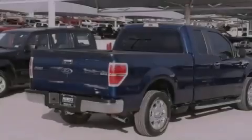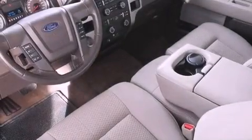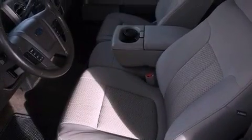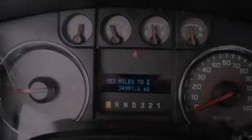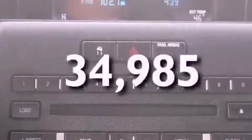system. The following features are also included: traction control and stability control systems, air conditioning, cruise control, a CD player, a security system, a passenger side vanity mirror, a chrome grille, an anti-lock braking system, a rear split bench seat, and this vehicle has less than 35,000 miles.